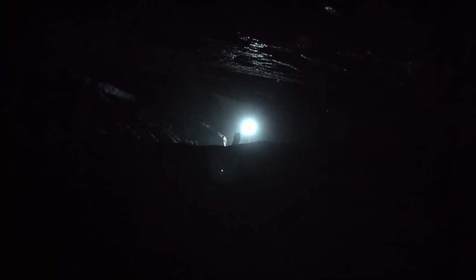Or just a big void from a collapse. Probably. Is there any timbering? Man, this is... Ooh, I don't like this mine. Went from like, whoa, to like, no. Went from a 10 to a freaking negative 10.